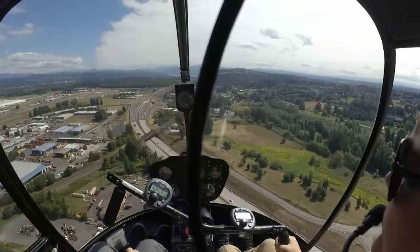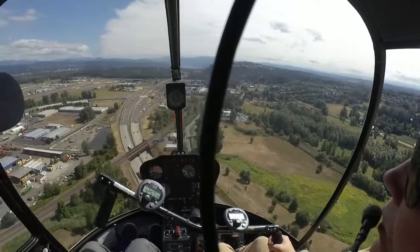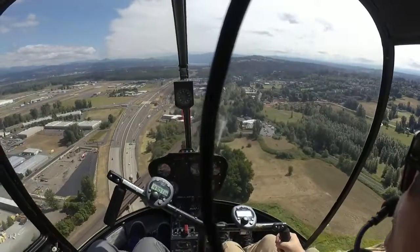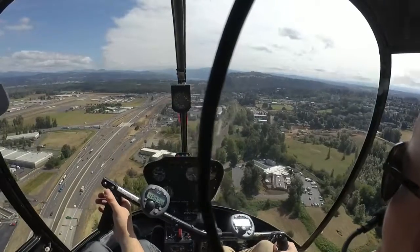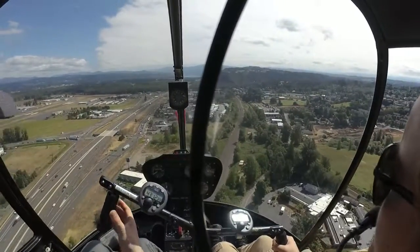Okay. Yes, we want to land like one spot earlier. So we want to start our descent a little bit earlier. Okay. So now? Yes, now is good. Okay. Low collective, as we feel and see a descent, and pedal for trim. Cyclic, upcyclic for level altitude. Level altitude, very good.